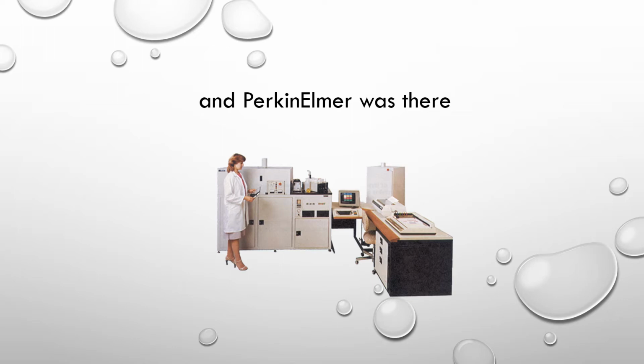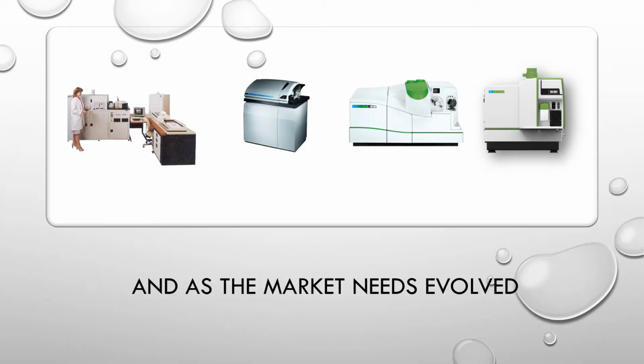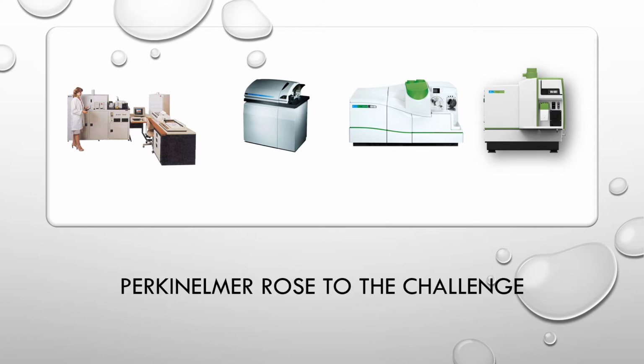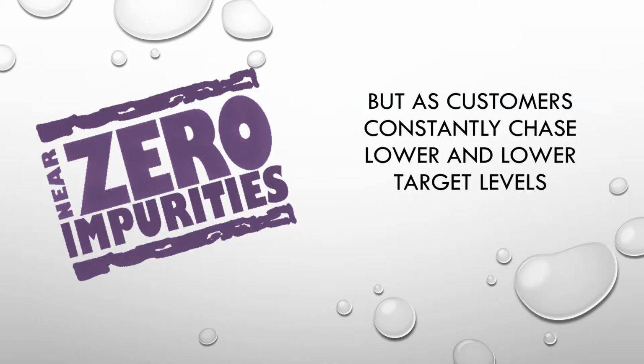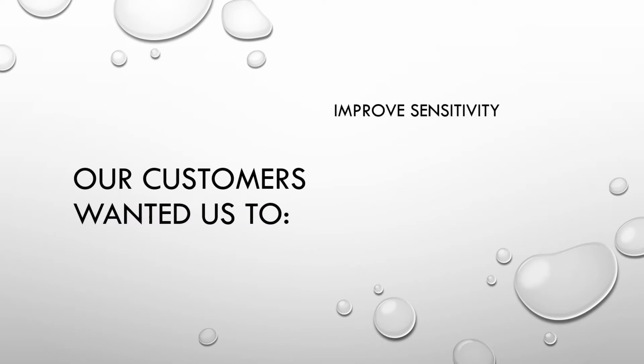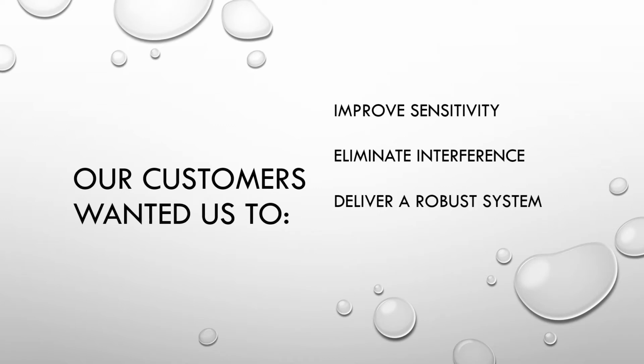PerkinElmer pioneered in the field of elemental analysis by introducing the first commercially available ICP-MS, the ELAN 250. The system had overcome a number of technical challenges to date, most importantly at the interface between the plasma source and the mass spectrometer. But as the market need evolved, PerkinElmer rose to the challenge with innovative technologies that met those customer needs. But customers continue to need lower detection capabilities to measure ultra-trace impurities, for example, in fine chemicals used in semiconductor industry. So we took the challenge from our customers to improve sensitivity, eliminate interferences much more efficiently, and deliver a robust system with low maintenance.